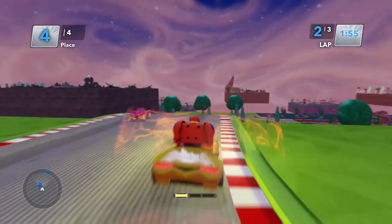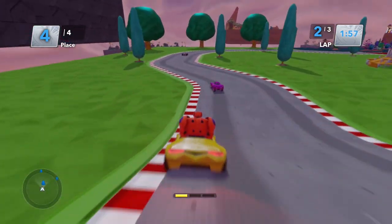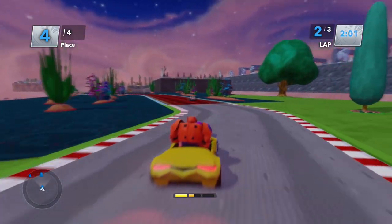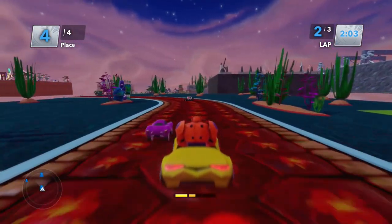Dang you and your boosts. How do you use them all? You don't have any? Really? I've got boosts. Why don't you ever use them? I've got one boost. I'm waiting. I'm conserving.